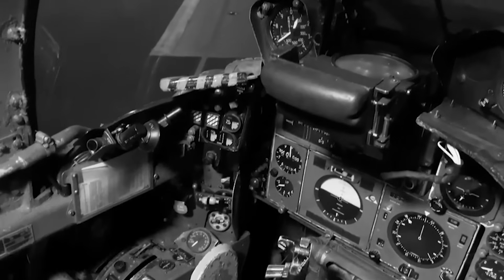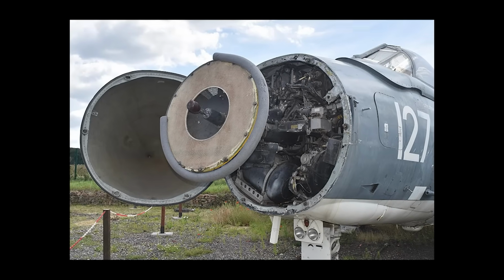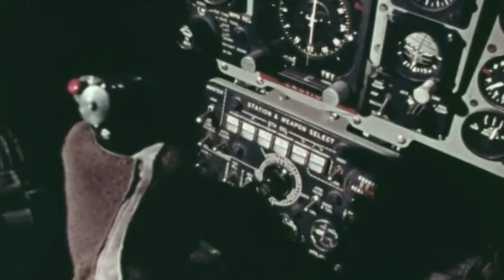The Sea Vixen's avionics suite was advanced for its time, centered around the improved AI-18 radar. This system provided search, track, and targeting capabilities with a range of approximately 30 nautical miles, effective against targets from sea level to 70,000 feet. An integrated weapons management system coordinated the radar, navigation systems, and weapons controls. Navigation capabilities were further enhanced with a tactical air navigation system, TACAN, improving the aircraft's ability to operate far from land-based navigational aids.